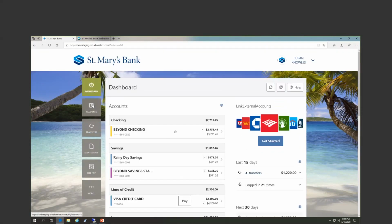These buttons on the left-hand side are called widgets, and these are the standard widgets that display when you log into online banking. We do have the ability to customize these, and I can show you how you can rearrange them and be sure that the ones you utilize the most display on your dashboard as well. So let's start in the Accounts tab or Accounts widget.